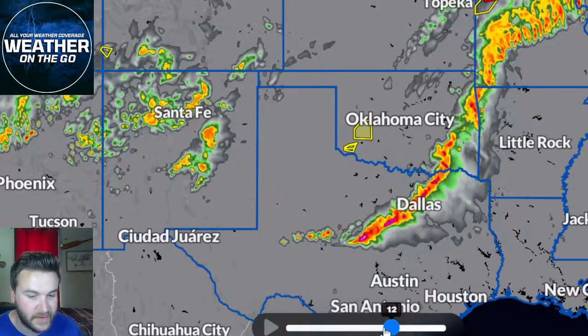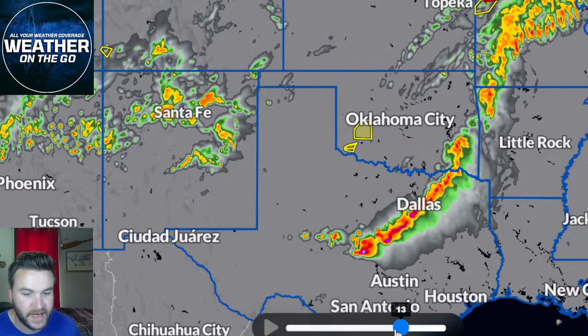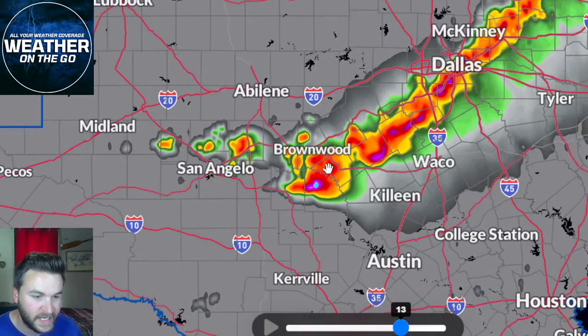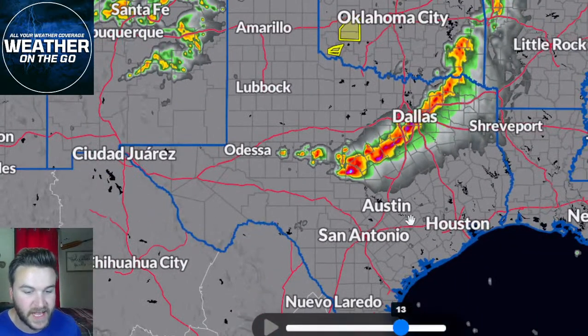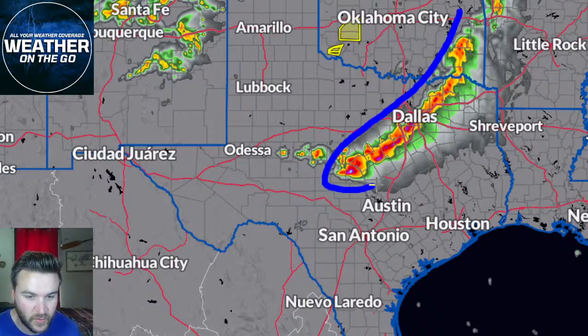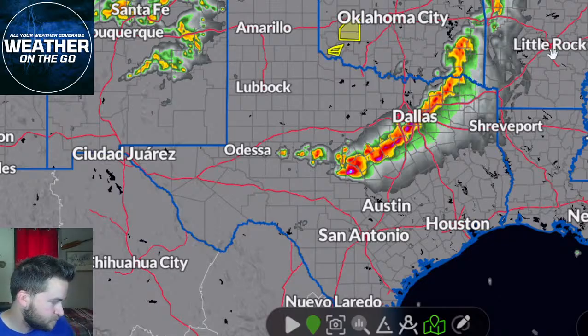Dallas, areas down here, looks like a line of storms approaching Dallas late this evening and after midnight. So we're talking between 11 p.m. and 1 a.m. Could be seeing some pretty intense storms down here into Dallas. Areas of Fort Worth, Abilene, San Angelo, Waco, and Killeen, Tyler, Texas. These areas, big hail, big wind, and an isolated tornado threat as we go into, say, the 11 o'clock this evening to 1 a.m. time frame. Nice line of storms down here into the heart of the DFW Metroplex.